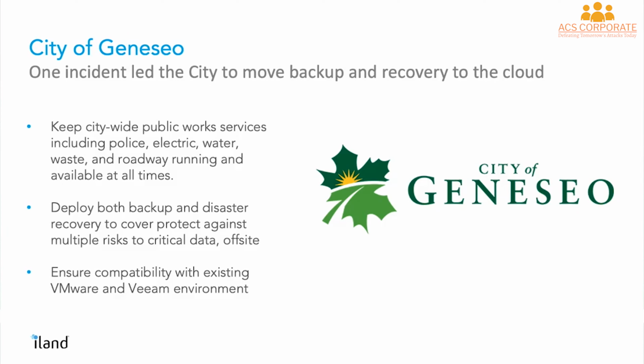But they had a major gas main break, and that forced the evacuation of their city hall, and so they started looking at disaster recovery in the cloud, get it offsite, get it within a safe proximity to their primary data center, right? I believe it was literally across the street. So given their relationship with Veeam and with iland, and I think just as important, they had a critical need to ensure compatibility with their existing VMware environment. That was a really important part of the equation for them. So they successfully deployed iland Secure DRaaS with Veeam alongside their existing Veeam and iland backup.